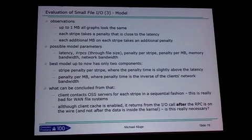If you try to model this, you get some candidates for what the model parameters can be, come up with a number of models, put that in your algorithm toolbox, and run an optimization algorithm over it. I figured out that the best model up to now has basically 2 components. First, you pay a penalty per stripe. Second, you pay a penalty per megabyte that you transmit, which is the inverse of the outbound network bandwidth of the node. And this tells me basically 2 things. First, for each stripe, the client contacts the OSS servers in a sequential fashion, which is pretty bad for WAN, especially for larger distances.